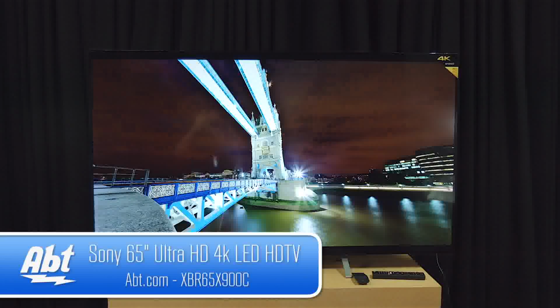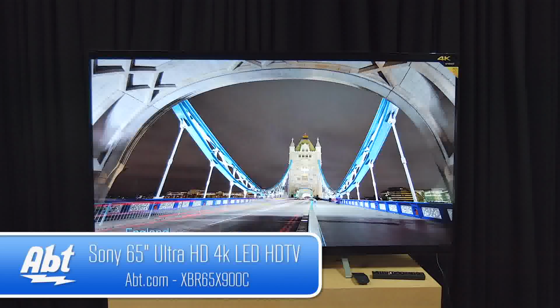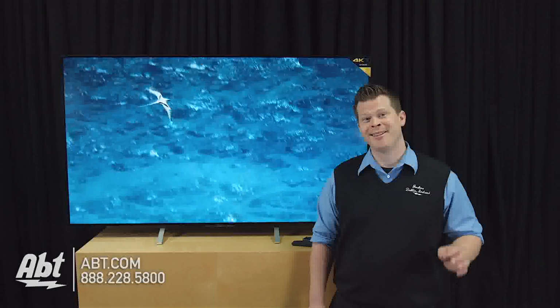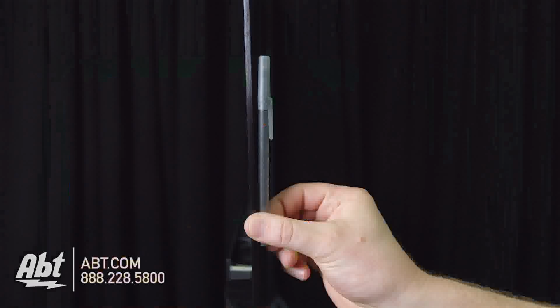Here we have the XBR-65X900C. This is their new TV with an Android TV operating system. Also, it is the thinnest LED made. It has 0.2 millimeter width at the top of it.